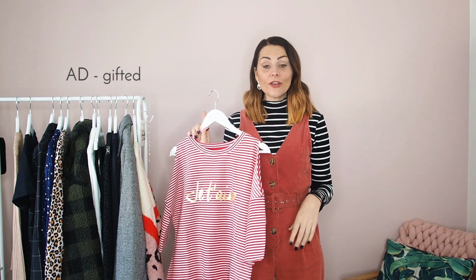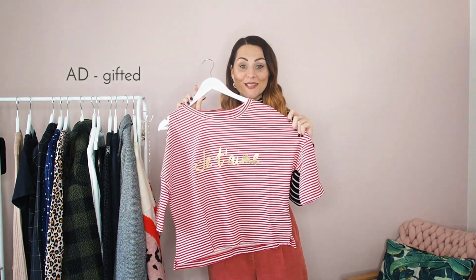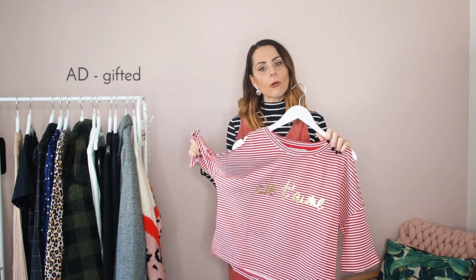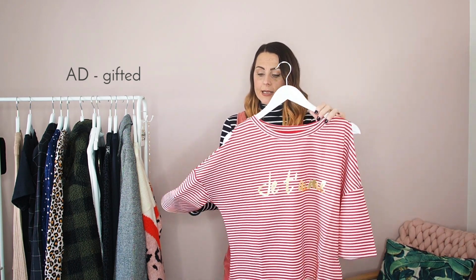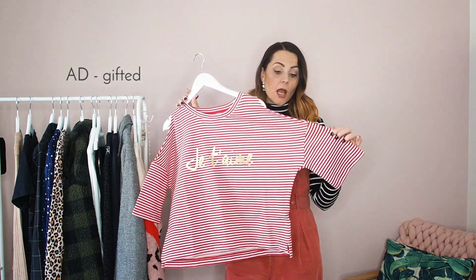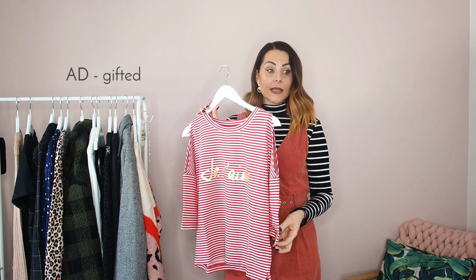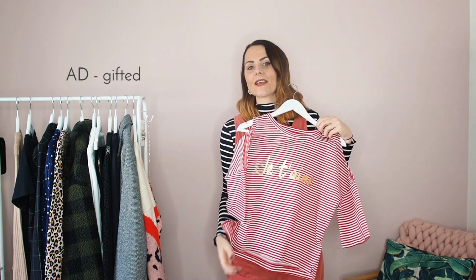Okay, and then there's a few little tops that I picked from Amazon as well. This one is so sweet, so sweet. It's actually turned up and it's a little bit thicker than I thought it was going to be, and I quite like that about it, because obviously it is still cool in January. But yeah, it's a little red and white striped top with a little gold slogan that says "Je t'aime," with a little cutout on the shoulder. So only a little short sleeve. So obviously you could put a long sleeve top underneath it, which would look really nice. It would show through the cold shoulder. But I just think it's super cute.